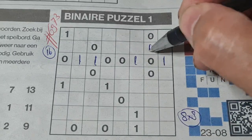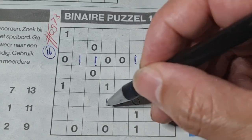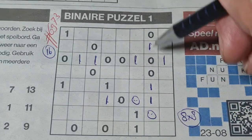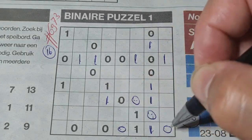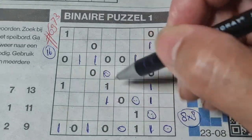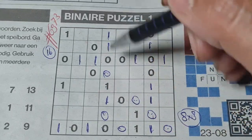Double O, here one, there one. Double one, here no, there no. Double O, here one, there one. Double one, here no, there no. 4 O's we have here, so the rest are ones. Double one, here no, there no. 4 O's we have here, so the rest are ones.